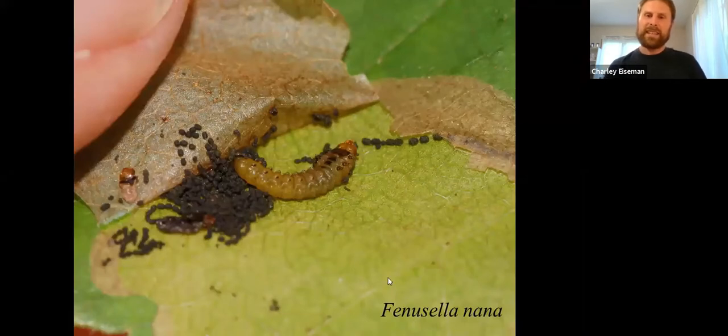This is a Fenusella nana, a birch miner. I peeled open the upper epidermis to see the larva inside lying on its back. And this species, for whatever reason, its fecal pellets are all strung on this long chain of silk, like pearls. I guess it helps keep the mine tidy so they're not just swimming around in their own poop the whole time. It kind of keeps it bunched together.